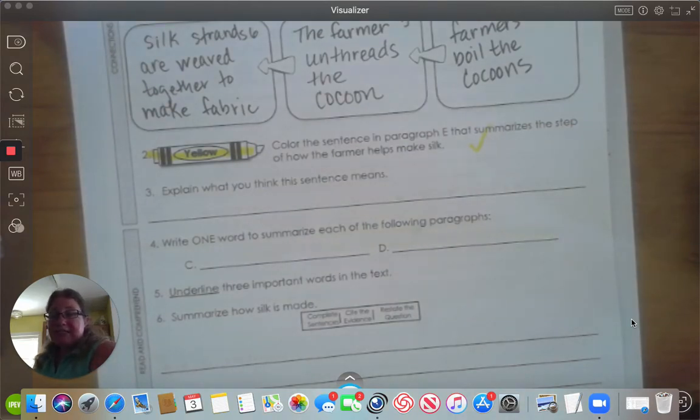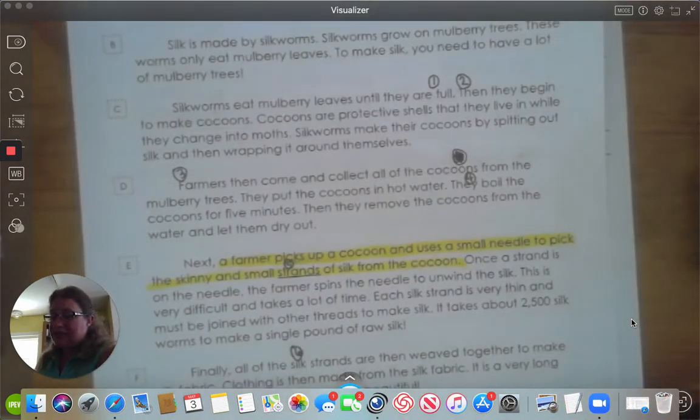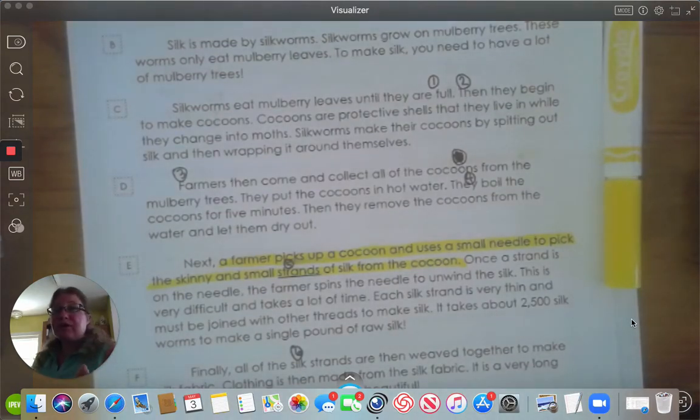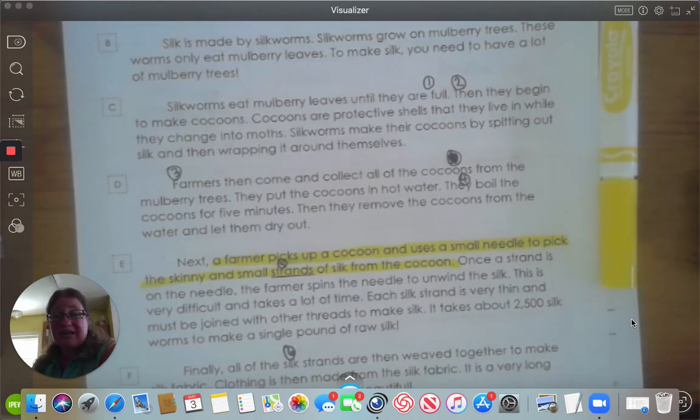Explain what you think this sentence means. So, what do I think this sentence means? A farmer picks up a cocoon and uses a small needle to pick the skinny and small strands of thread of silk from the cocoon. What does that mean? My goodness. If there's a farmer and he's getting the strands of silk from a cocoon, remember the cocoon's probably not very big. I know our cocoons from class were hard to see, but they weren't very big. And he has to sit there with a needle. Do you think that's an easy job or a hard job? I would say it's probably a pretty hard job. And he's got lots of it to do, especially if he's got to have 2,500 worms to make anything. So not only does he have to have a lot of worms, he's got a lot of work. So what do you think? Do you think farming for silk is easy or hard? I think it's pretty hard.